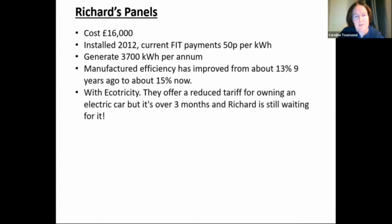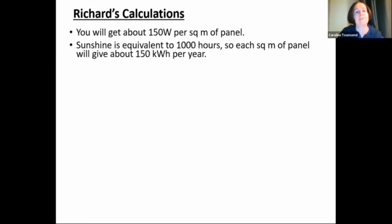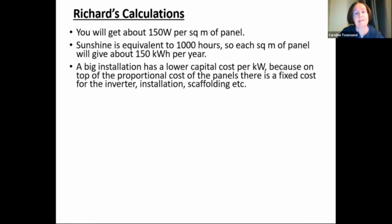He's with Ecotricity, and they offer a reduced tariff for owning an electric car, and Richard is still waiting for that tariff. Richard says you get about 150 watts per square metre of panel, and we get about 1,000 hours of sunshine per annum here. So each square metre of panel gives about 150 kilowatt hours per year. And a big installation has a lower capital cost because of the proportional costs of the inverter and the installation.